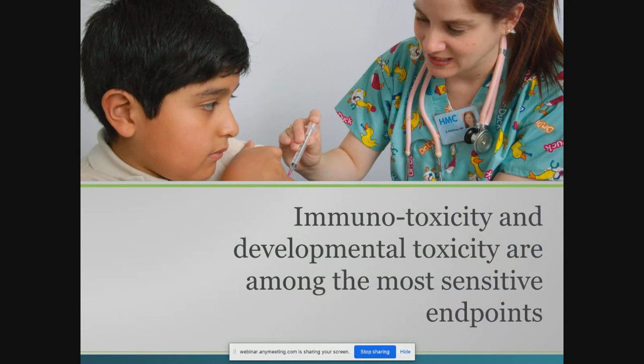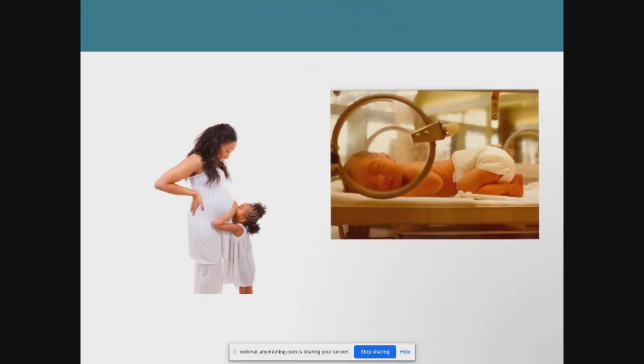For children, the most sensitive endpoints include immunotoxicity and developmental toxicity. The immune system is suppressed with this particular chemical family. There are concerns and a lot of research going on related to the effectiveness of immunizations when children get them and they have significant levels of PFAS in their body, and also developmental toxicity over a long period of time. We also know with strong findings that preeclampsia or high blood pressure occurs when moms have levels of PFAS in their systems, as well as increased risk for prematurity and low birth weight babies.